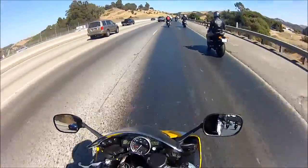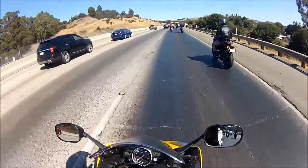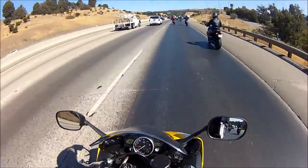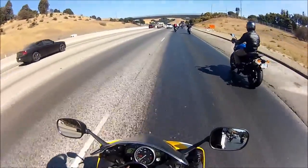Okay, well, I had clubman bars on my ZR7 before, and I did not like them. I took them off right away. And this is a very similar riding position right here. I'm used to riding dual sport, so there you go.